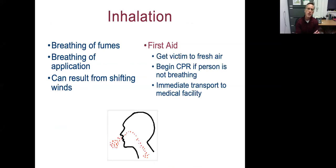The final one that I want to talk about is inhalation. And while inhalation is typically the least common type of pesticide exposure, it can be the most dangerous. This can occur from breathing the fumes from concentrated pesticides, or breathing in an application as it's being applied. This can result from shifting winds, especially if something is being treated in a large field with large scale equipment. If there's a sudden wind change, it would not be difficult to get a lung full of the pesticide.